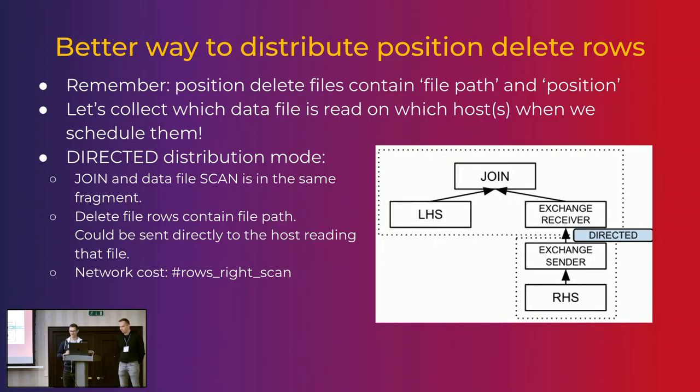Okay, then the answer is obviously yes, we can do that. The catch here is the content of the positional delete files that you have. There is a file path as one column. So what if we had some kind of information about where this file that is referred from the delete file is actually being scanned? If we knew that, then we wouldn't need to broadcast that particular row through all the network, and we could just directly send it to one or two nodes where that particular data file is read.